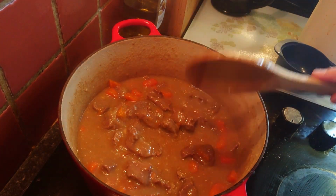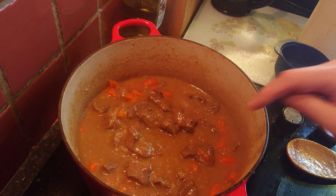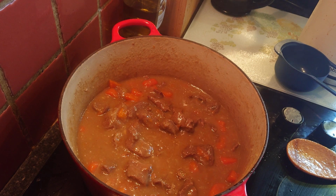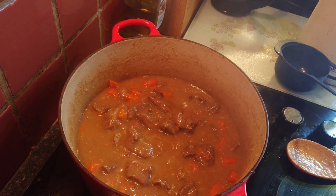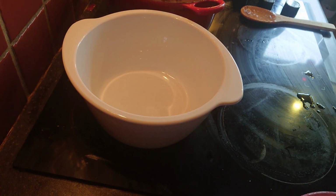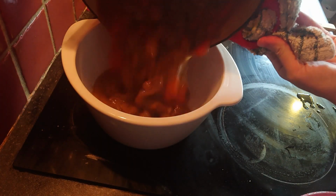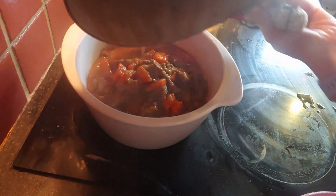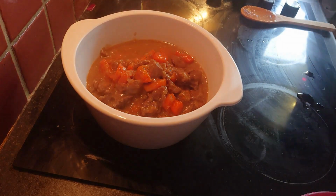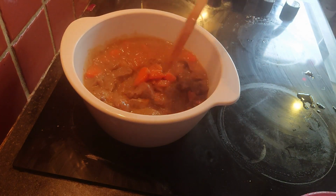And it's 2 o'clock. And I have tasted a little bit of the meat and it does taste cooked, so I think we're ready to go. I will put this into a different bowl while it's cooling down. There we go, and we'll just leave it to cool.